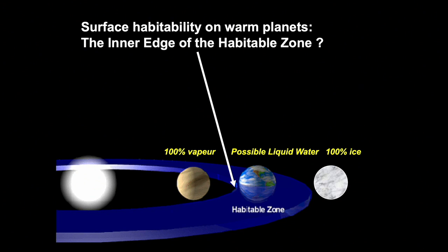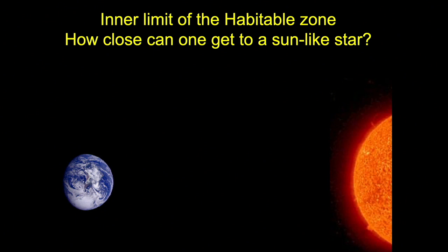So to define that, let's take the Sun, for instance. You can just ask the question, if I take a planet like the Earth, or with oceans on it, how close can I get to the Sun-like star and remain habitable?